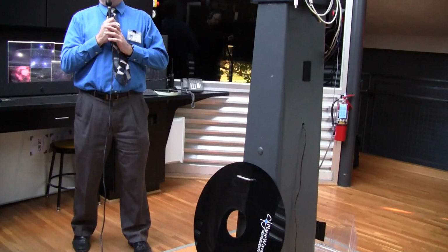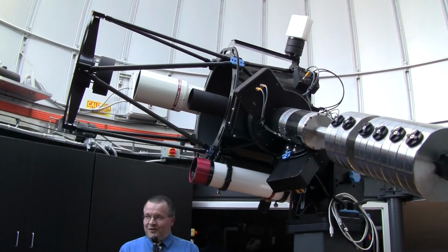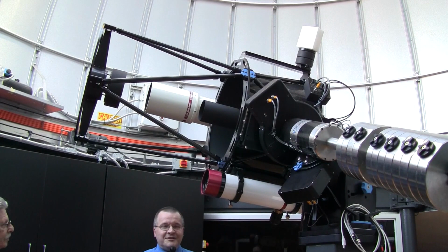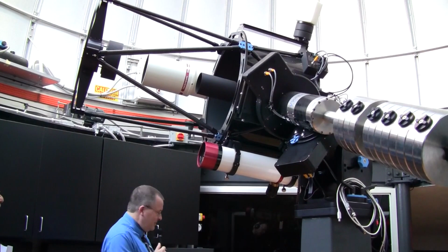The main one, the biggest one of all, is a 20-inch PlaneWave telescope. It's called a CDK, which is short for Corrected Dall-Kirkham. Quite a mouthful, really, but it's a great telescope. The concept was invented by Dave Rowe, and the idea is that this telescope has a flat field, which is great for imaging. So there's a main mirror in the back, which is 20 inches across.